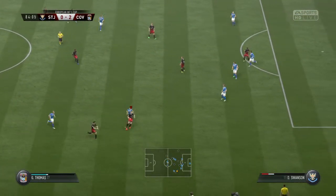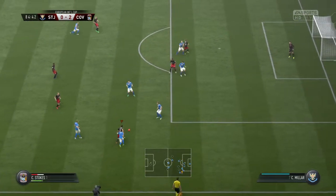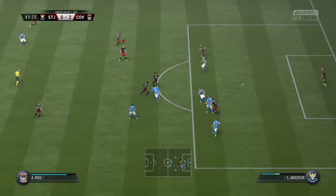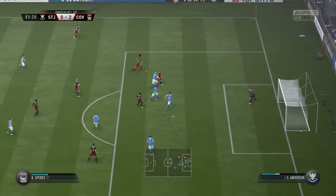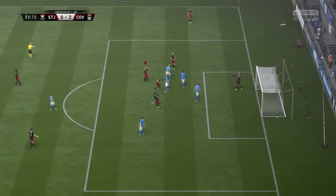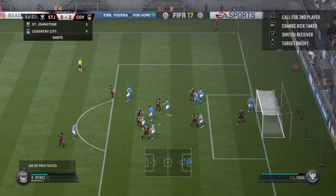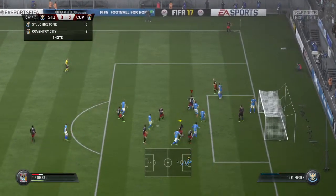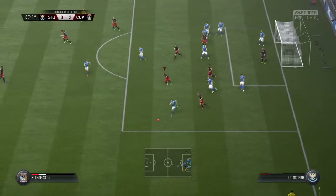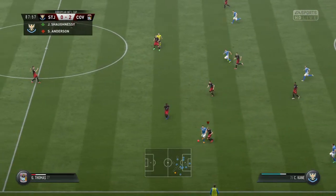Thomas. Stokes. Reed. That could open them up. Shot on. Great stop. That's going to be a corner. That's great defending there, stopping that attack. Kane.